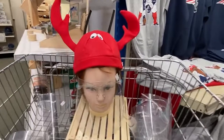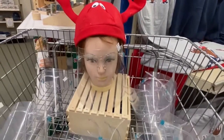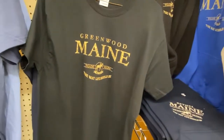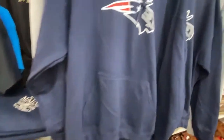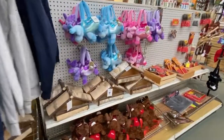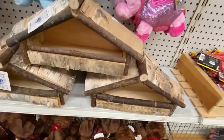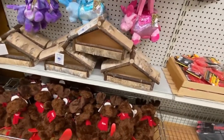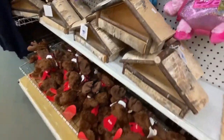Who needs one of those hats? A little lobster hat with a face mask. Those are cute little bird feeders. Oh, those are adorable. Cute little bird feeders. Only $20, guys. Come on. That's pretty cool.